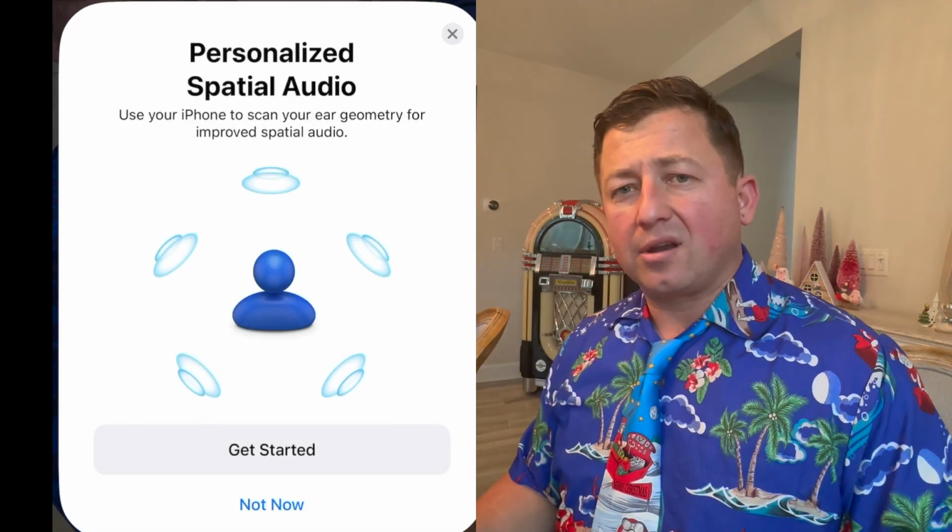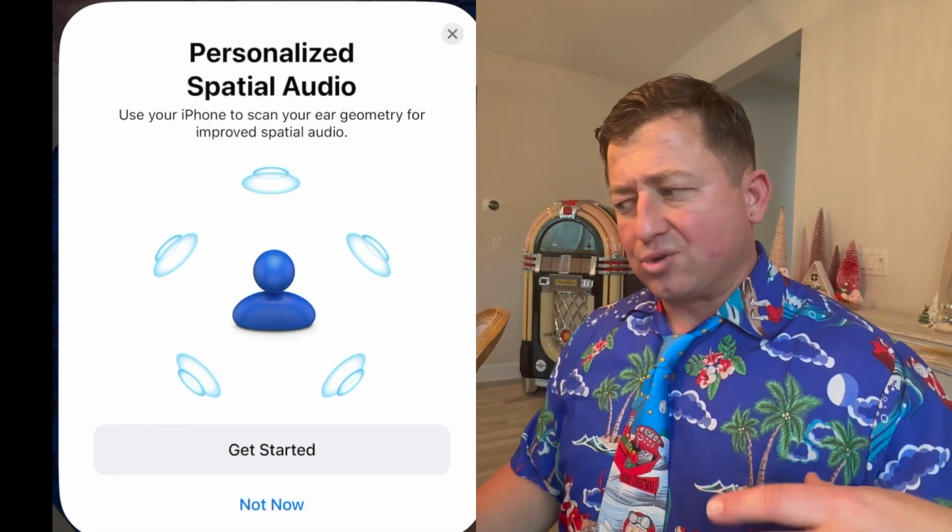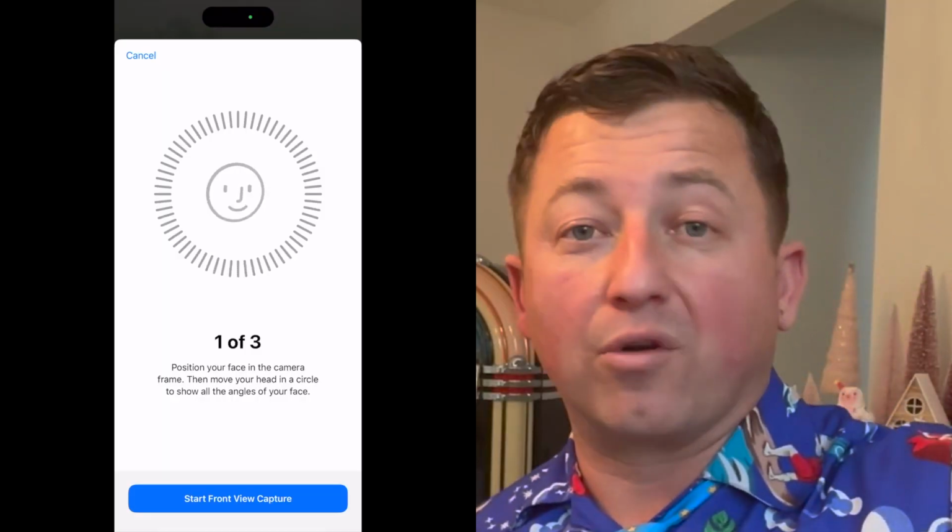So spatial audio for me was a little bit interesting to figure out, how to do that and what the purpose of it was. All I cared about was noise cancellation, which these have, but apparently you can keep your device set down somewhere, and as you turn your head, it'll keep an awareness of where the audio would have been coming from, as if you were listening to a speaker somewhere far in your house.